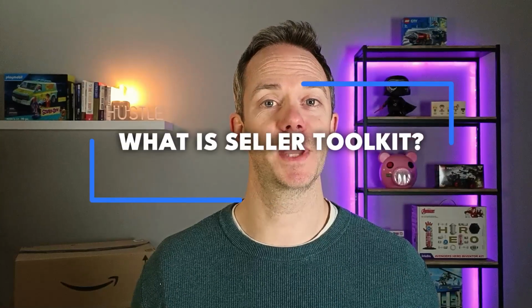So what is Seller Toolkit? Well, firstly, it's a powerful profit tracking software for Amazon sellers. It's been built by Amazon sellers and it's built for any Amazon marketplace, which is the key for us as we sell in 9 markets. Without STK, we'd be in trouble, to be honest, and still pretty clueless about where we're making money and where we're losing money. So what does it do then?